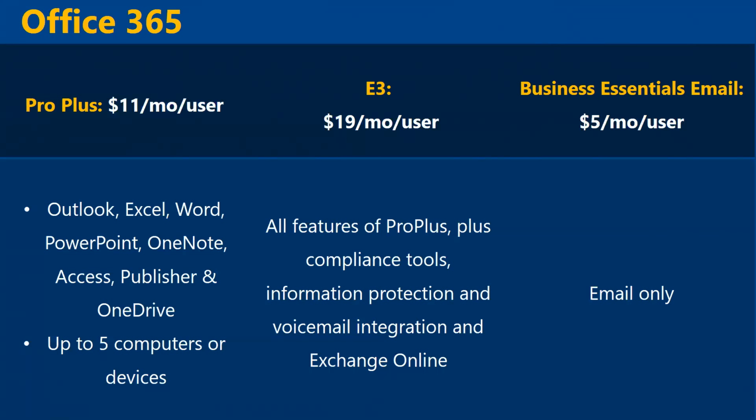The Business Premium will not activate in our terminal server environment, but you can always upgrade to one of these options. Again, either through us or through your current Microsoft provider. It doesn't have to be us. You can bring your own licensing, but we do have that available as well.